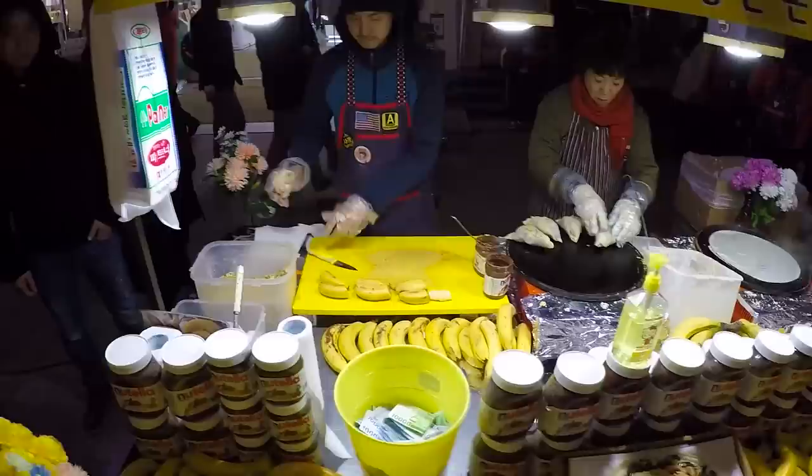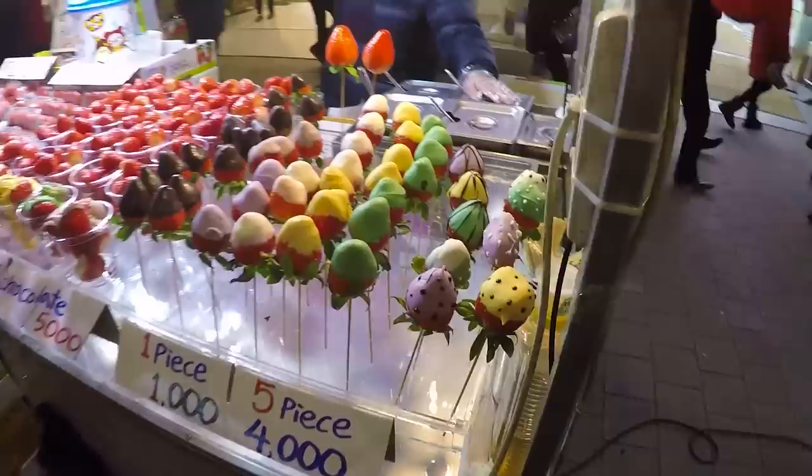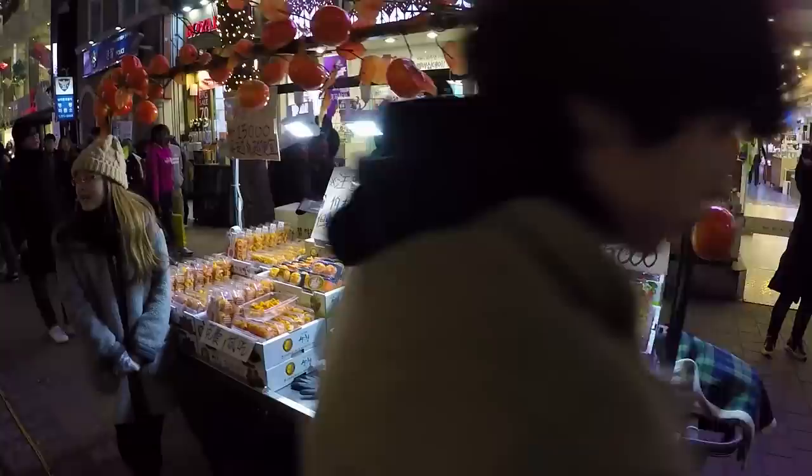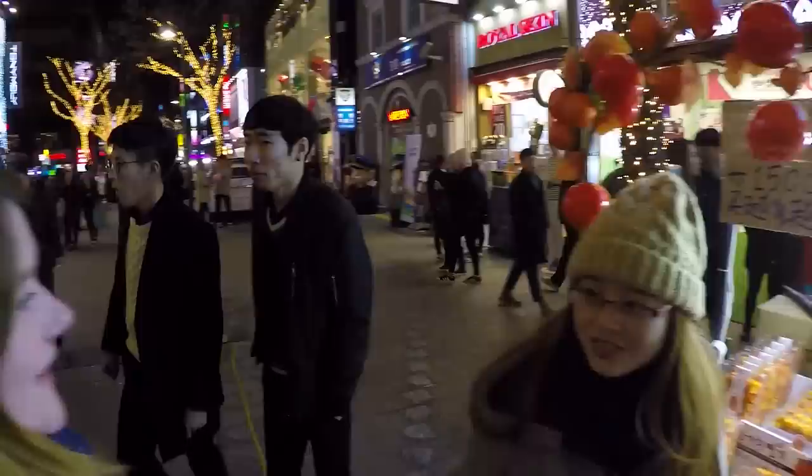Oh, look at these. These are really cool. They look decorated really nicely. That's cool. Yeah, yummy. Oh, what is this? My favorite thing, persimmon. Dried persimmon. Yum, yum. Want to try some? Mm-hmm. 감사합니다.